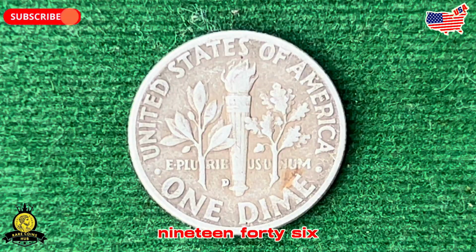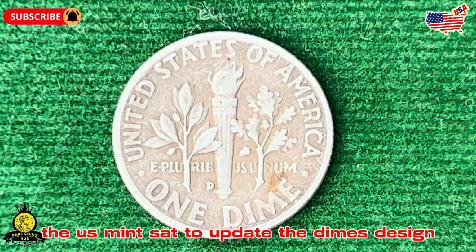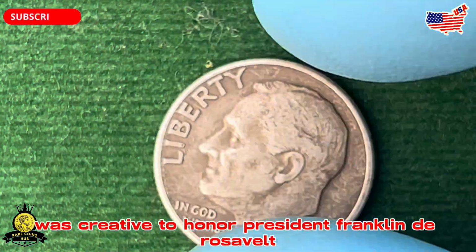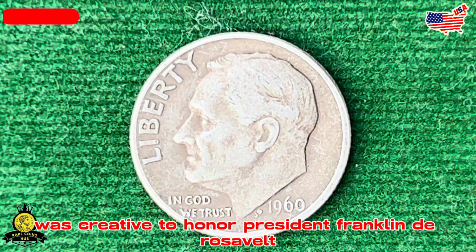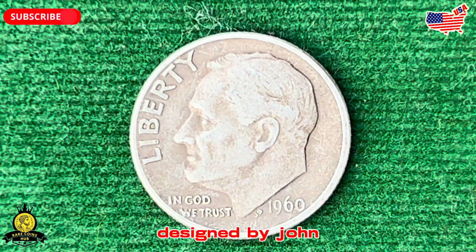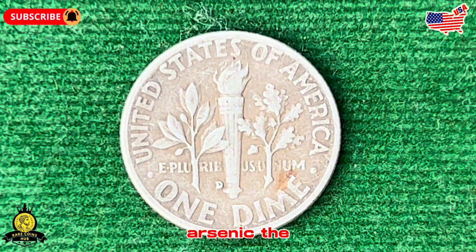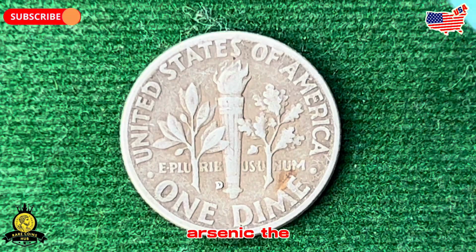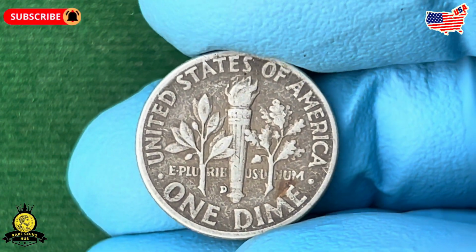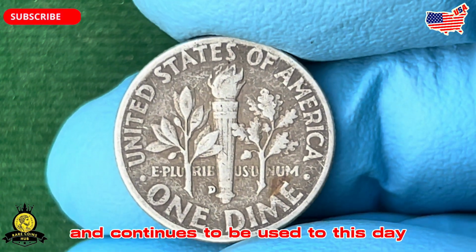In 1946, after the end of World War II, the U.S. Mint sought to update the dime's design. The new design, known as the Roosevelt Dime, was created to honor President Franklin D. Roosevelt, who had passed away in 1945. Designed by John R. Sinnott, the Roosevelt Dime featured a profile of Roosevelt on the obverse and an olive branch, torch, and oak branch on the reverse, symbolizing peace and strength. The Roosevelt Dime became the standard design for the 10-cent coin and continues to be used to this day.